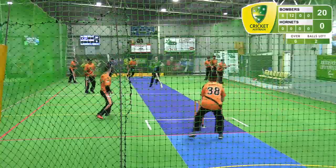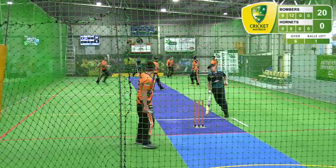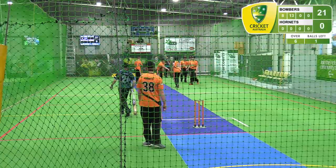Frogson just gets pushed to the onside, a chance at the bowler's end. Definitely would have been out, direct hit.